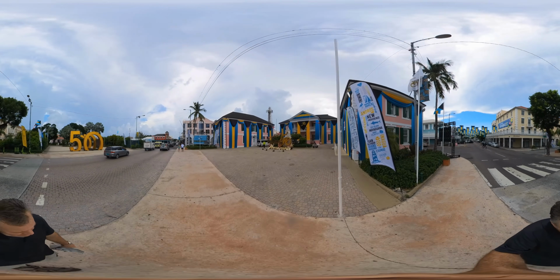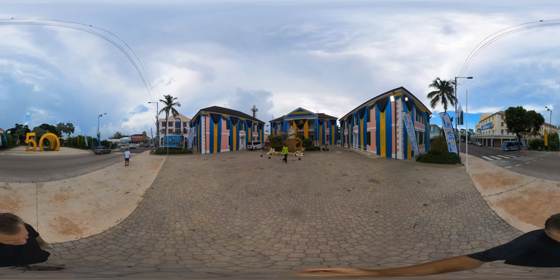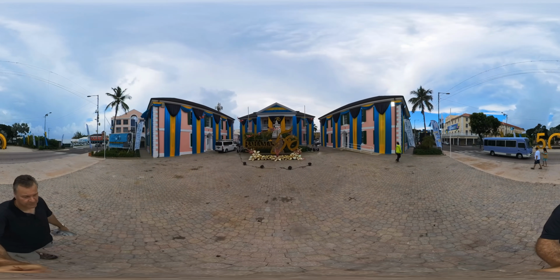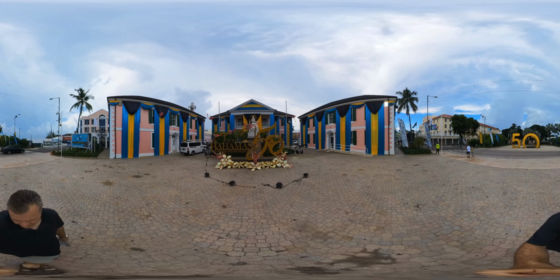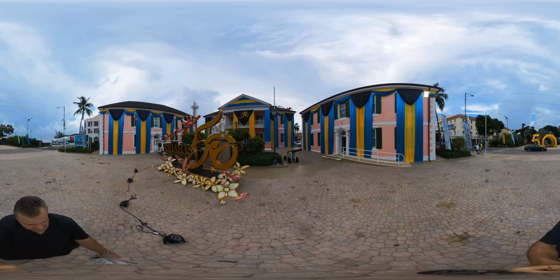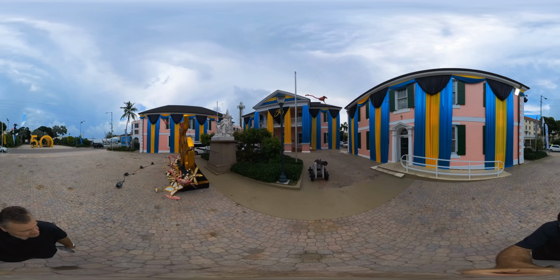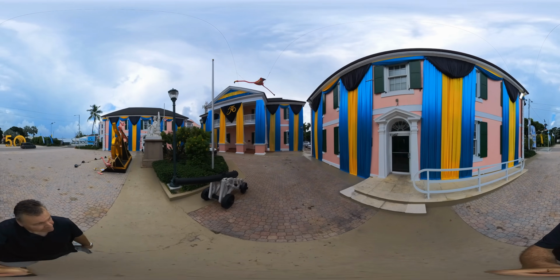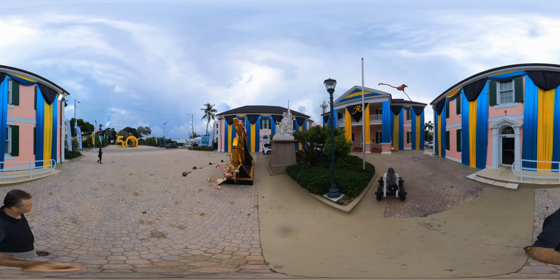Okay, so this is Parliament Square. And all of these beautiful decorations, unfortunately, are no longer there. A few days after I recorded this video was when they started taking down the decorations celebrating Independence Day. Although the Bahamas is an independent nation now, like many nations around the world that were colonized by European countries, there are still lots of ties to those countries. And of course, here is a statue of Queen Victoria right in the middle of Parliament Square.